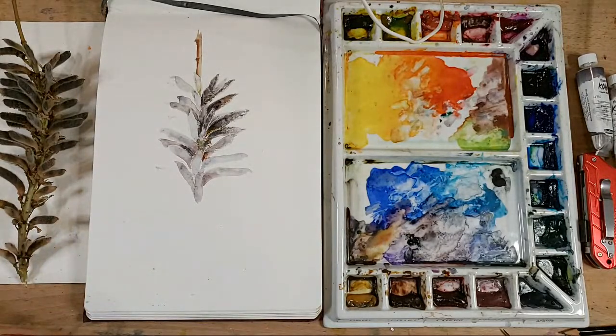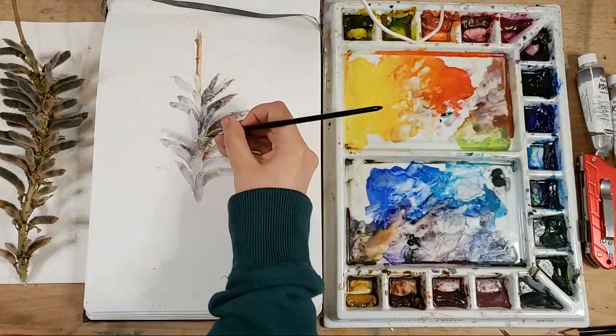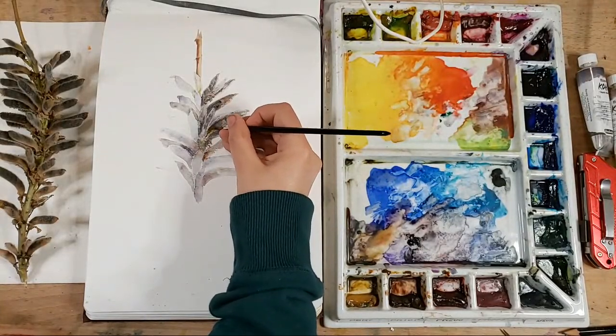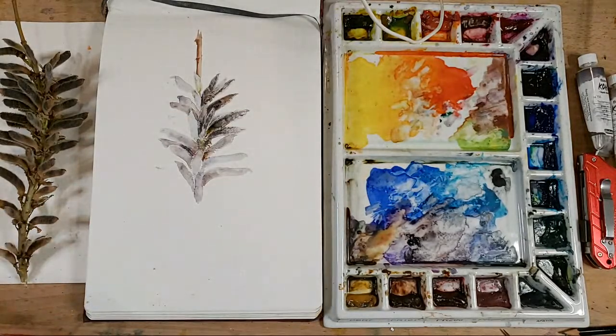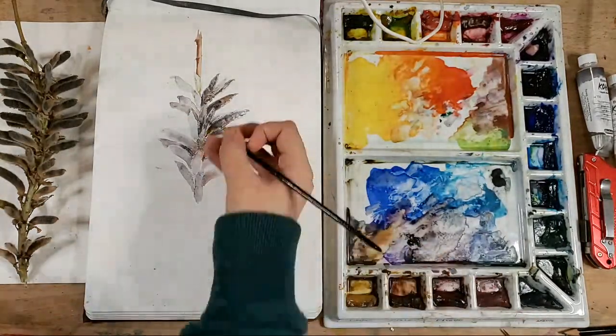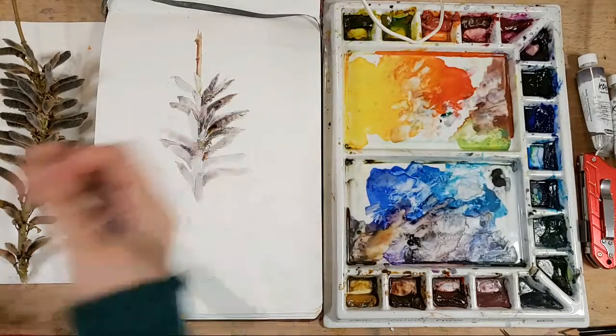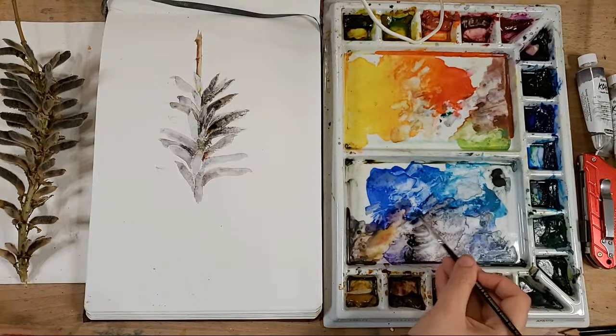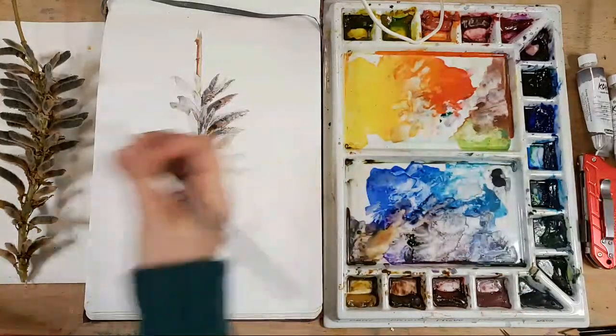Nope, nope, nope. Not over here. Stop. That one is not meant to be that yellow. Okay. And then here, over there. And now we can get the gray part, blue over here.